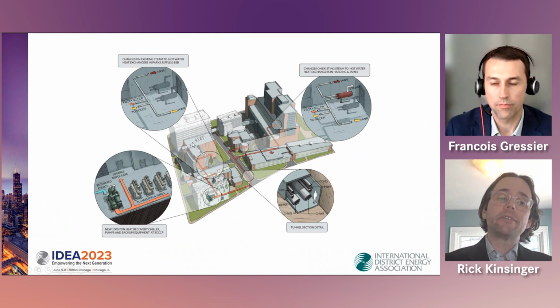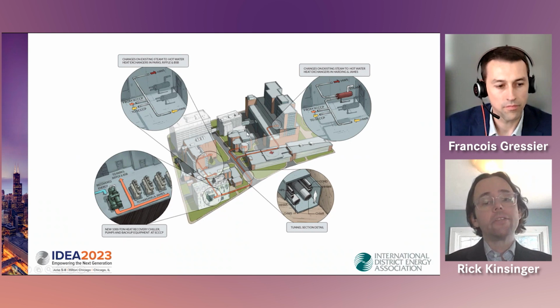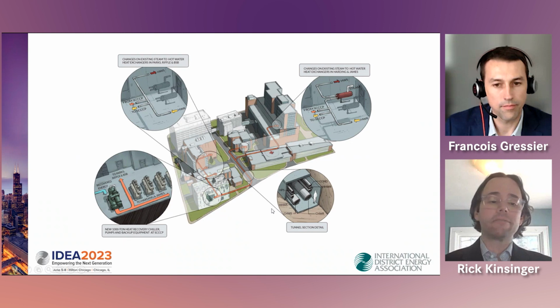There were some changes to existing steam and hot water heat exchangers in these buildings, where we essentially got rid of the heat exchangers. And now they're just running on the hot water that's coming from the plant. In the medical center, the end users there really wanted to keep the steam as a backup. So the piping is slightly different. That's what this is showing, that we're feeding the hot water in and kept steam as a backup. And then obviously down here, you can see in the tunnel, I've got a better picture of the tunnel later. You can see there's space in there, and we found a way to run the hot water pipes in that existing tunnel.